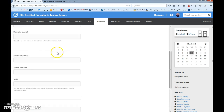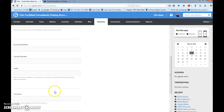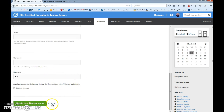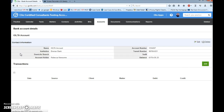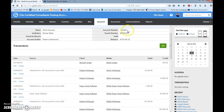As you can see, it's going to ask you for a couple different pieces of information: account holder, the institution, domicile branch, account number, transit number, things of that nature, currency, the balance. Since we already have ours created, we're going to go ahead and click cancel on that. I'll show you, for instance, this IOLTA account. Basically, it's set up. I see my account number here, and my transit number, my balance.